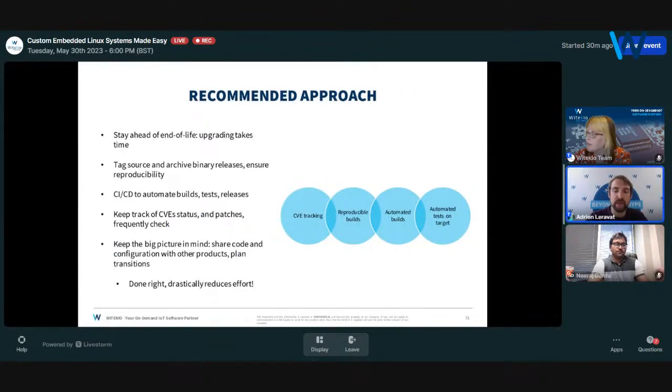So the recommended approach for that is to start with a few bullet points. One, stay ahead of end of life of your components. So that applies to hardware, but usually the software components are the ones that expire, if we can say, the soonest. So if you're working with a non-LTS version of, for example, Yocto, you want to make sure to know when this one will stop being updated and have a plan to migrate to a new version. So having that in your calendar, having that in your checklist to make sure that when that happens, you already have a plan, you already took the right steps.